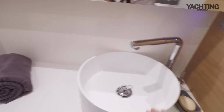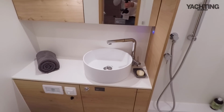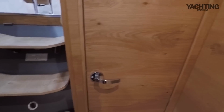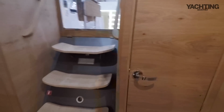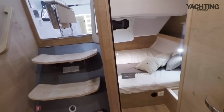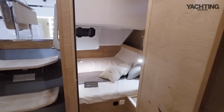It's all very nicely finished, all quite stylish. So they've managed to elevate the production quality and move into a niche that's above just a basic production boat, if not a fully custom bespoke boat. So just trying to move the luxury up a notch or two. Right, and then you've got the 2 aft cabins which mirror each other and are standard.